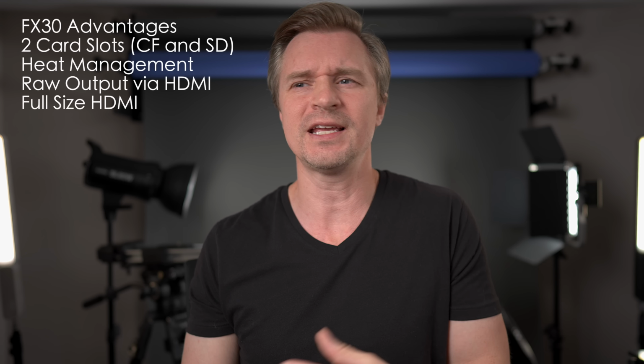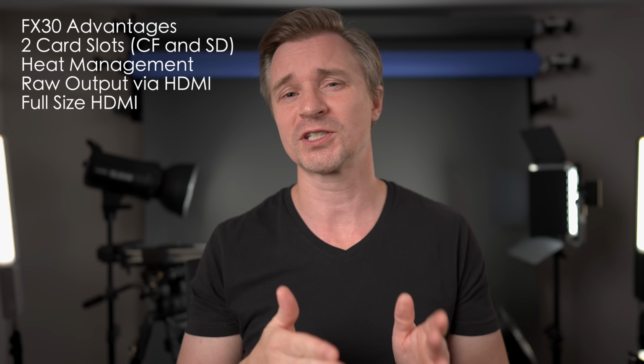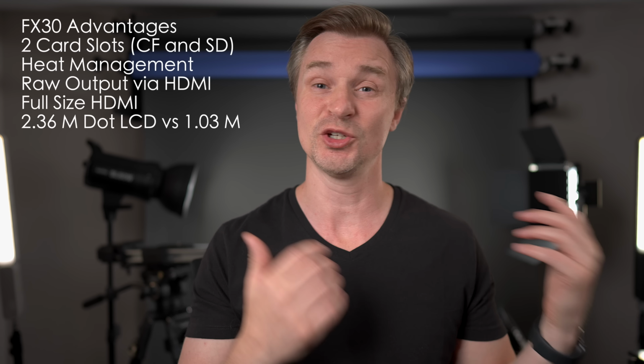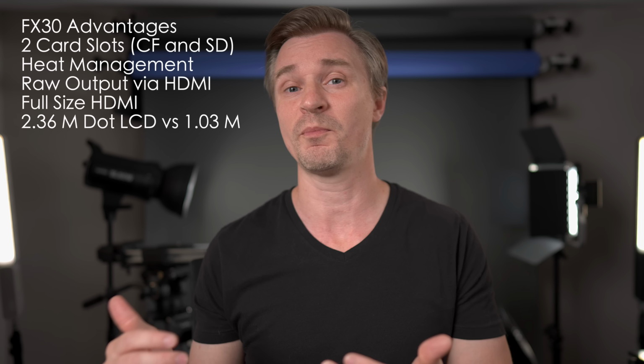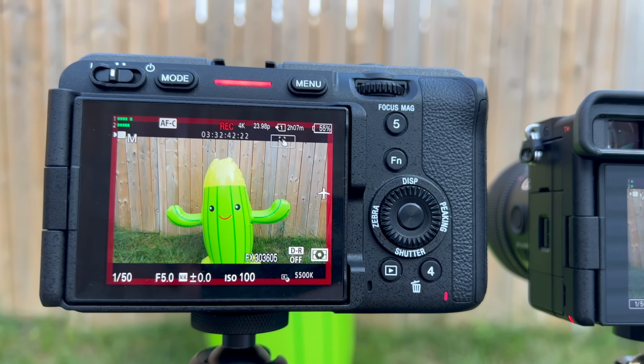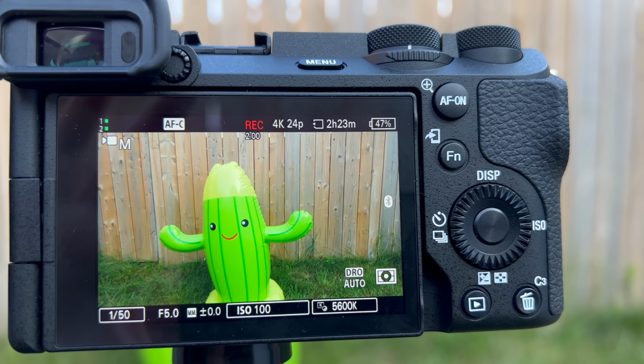Those things are finicky, they are prone to breaking, and even just on set, in and out, it's so much better to have the full-size HDMI when you're constantly hooking up things like external monitors to your camera. It has a much higher resolution LCD screen, 2.36 million dots versus 1.03 million dots. Now, in real life, in practical terms, when you're looking at the two screens, you don't necessarily always notice the difference between the two. The A6700, it's a very usable screen.